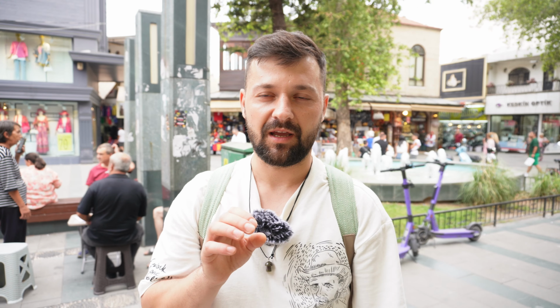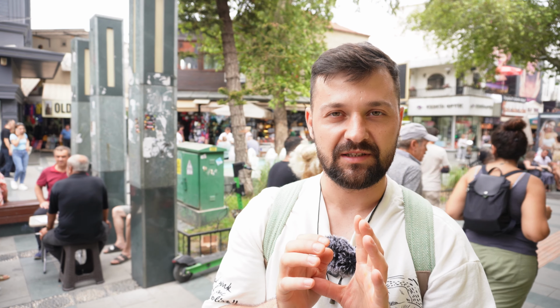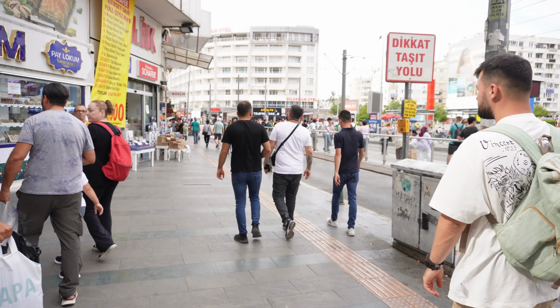Well, we finished the lunch. The meal was fantastic. I mean, the beef kebab, it was cooked so different than the other places. This place is 100% authentic. If you come to Antalya, you should try this place. It's amazing.